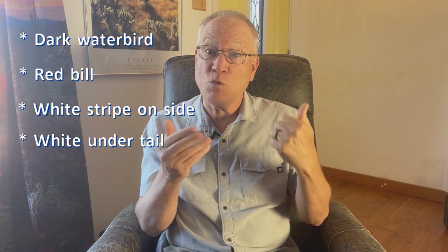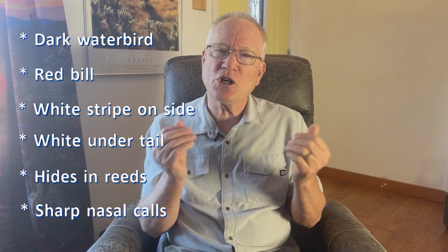Do you remember the key marks of common gallinule? A dark bird with a bright red bill, a white stripe along the side, lots of white on the undertail, and usually found hiding in the reeds, and it makes sharp nasal calls. Next time, you'll spot those common gallinules.